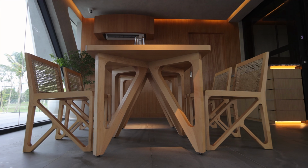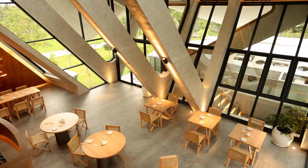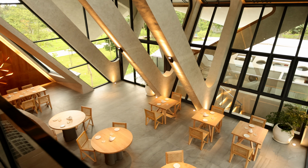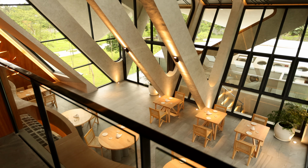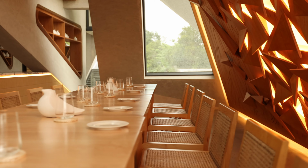All throughout the place, we just wanted to really create a more sculptural, deconstructive kind of language and have wood elements that are kind of minimalistic, but also because we want to celebrate the land and bringing nature into the space and having a more organic feel inside.